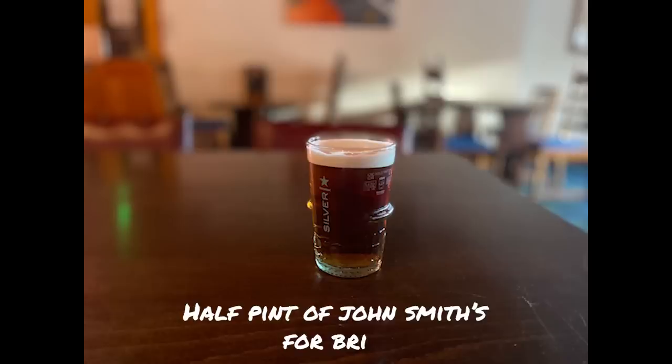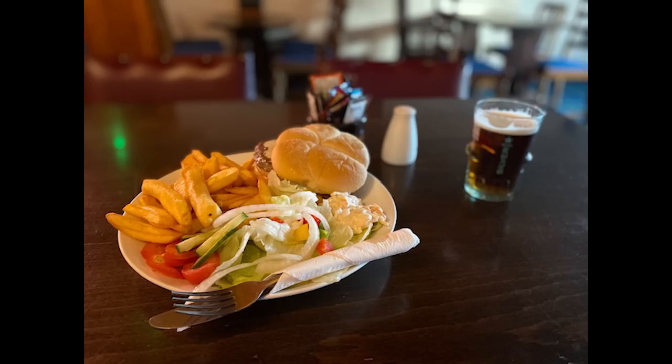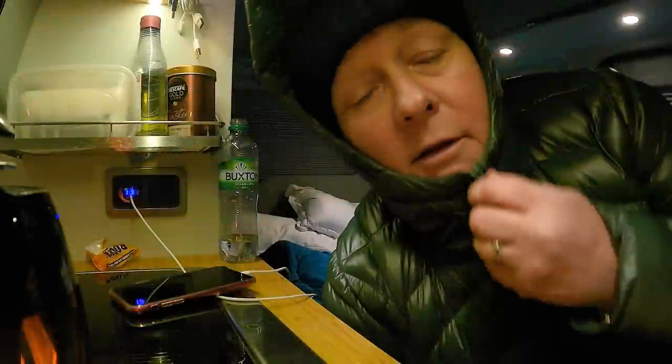If Bri could see me now, alone in a biker's pub, in a remote village, in my little van, with a burger and a beer, God, I wish he could. So fed and watered, I returned to the van, and that's when the fun began.